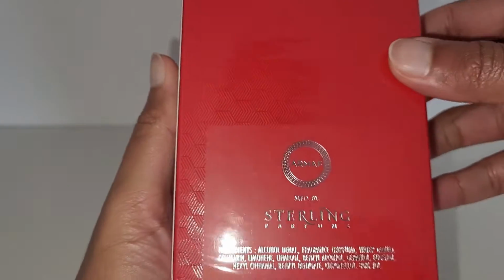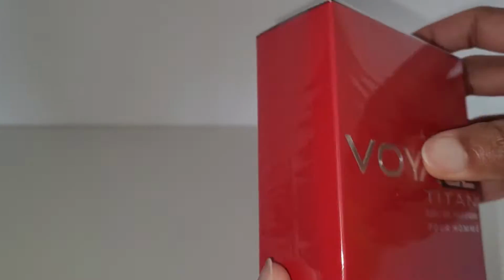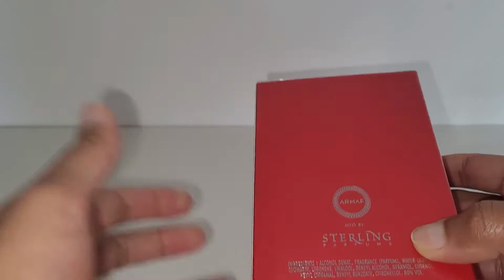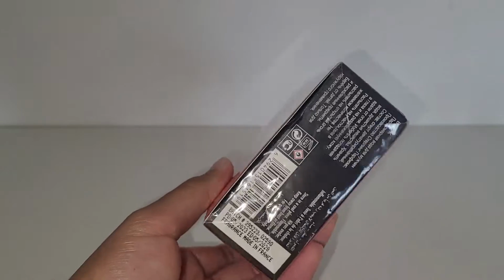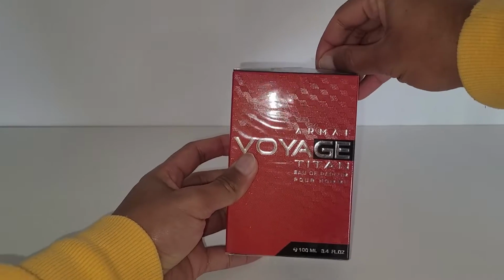Made in France. It says Sterling at the back. I had no idea that a company called Sterling is in any way linked to Armaf, but there we are. I'm not sure whether Armaf licenses to Sterling or Sterling is the company that owns Armaf. No idea, but there we are. Okay, there we go. I'm going to give the box a sniff. I feel like I can smell the fragrance through the cellophane. We'll soon find out whether it really is the fragrance or not. Let's get this unboxed now.